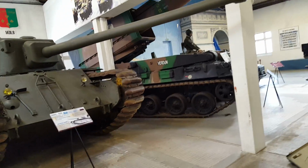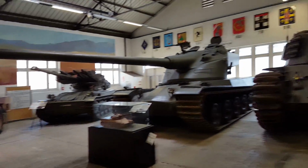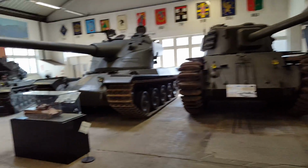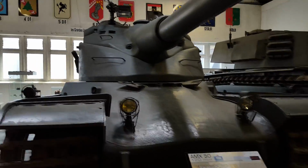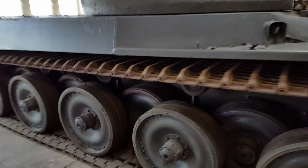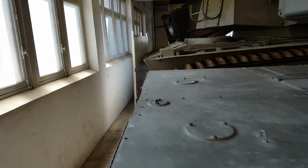And the only reason that the 50 doesn't look huge is because it is sitting next to the 44. This is a very, very large tank. Interleave road wheels, of course, but I mean, look at the size of this engine deck. It is massive.